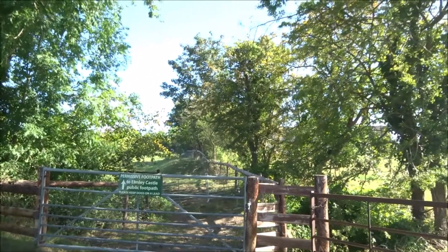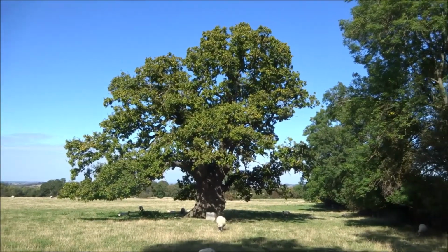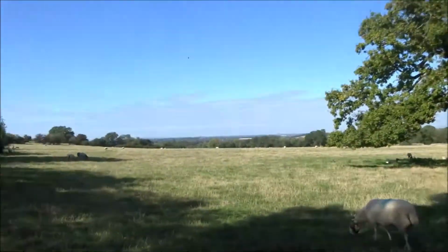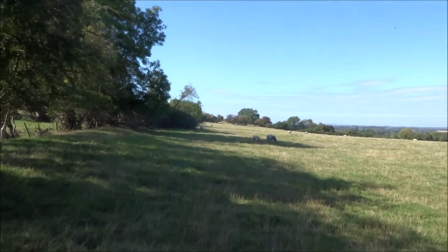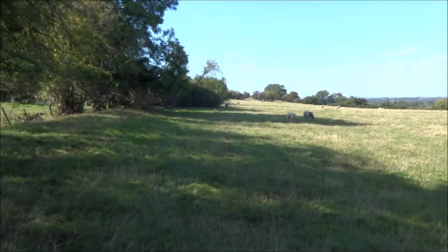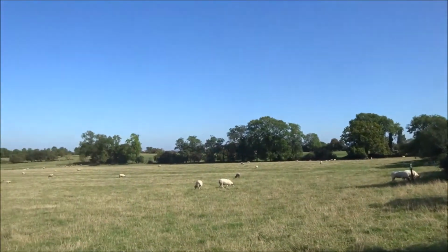Of course, in this warm weather, with the warm sunshine, the air temperature's not that bad. Oh, that's an ancient oak tree there. So this is a permissive footpath. It looks quite well signposted, but it doesn't look as though it's well trodden though. There's no signs of a footpath here, but it's well signposted. It's about 2 miles back to the lodging.